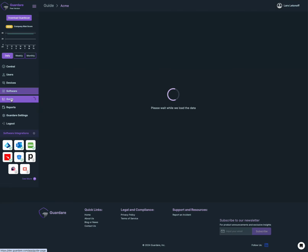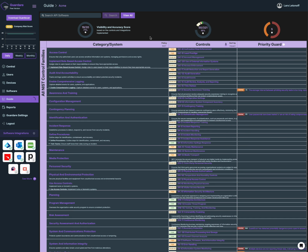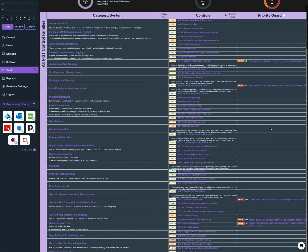And then lastly, we're very tied into the different security frameworks. In this case, this company uses MITRE and NIST. So if we click into NIST, you'll get NIST. It's alerted. You can go in and fix these. These are the control categories, the specific controls, and what Guardare is suggesting on that.